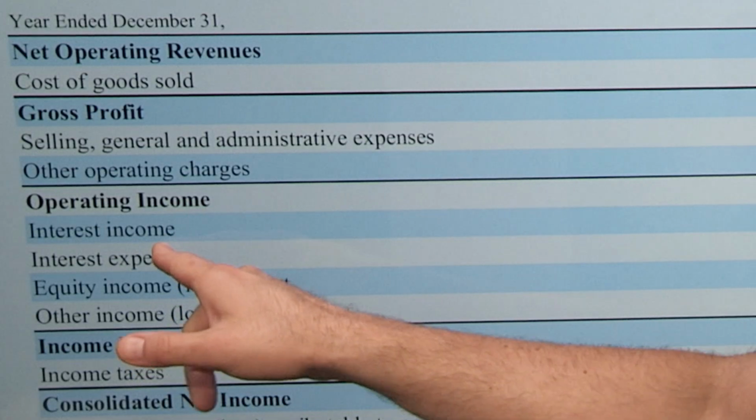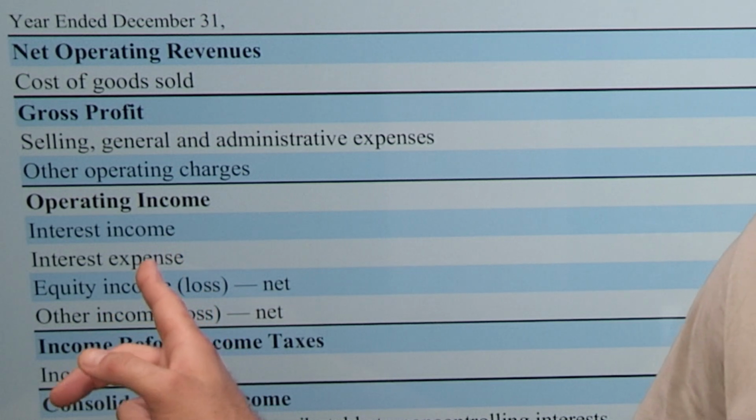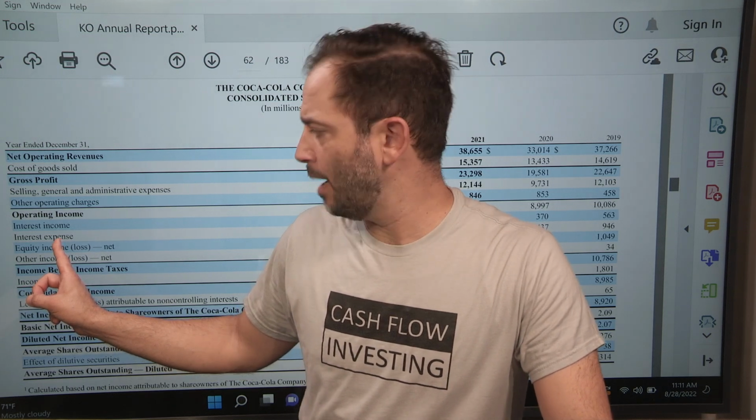So next we've got interest income. That's cash they make from the cash they have in the bank. Interest expense, that's the interest they pay on their debt. Interest only, not principal payment.